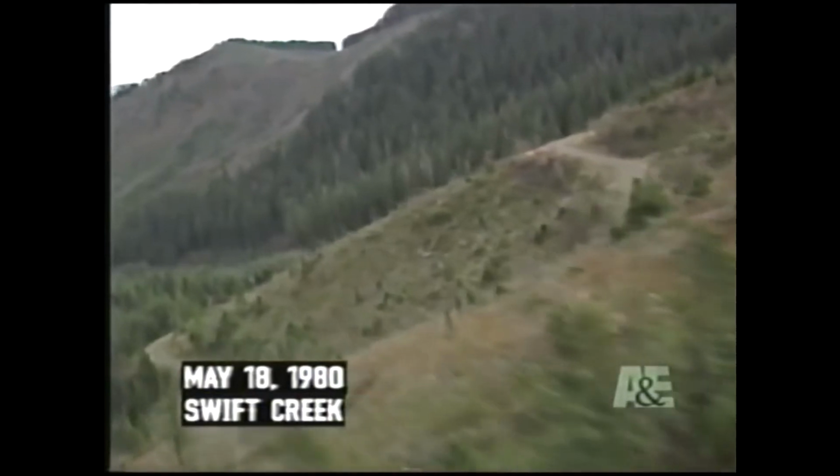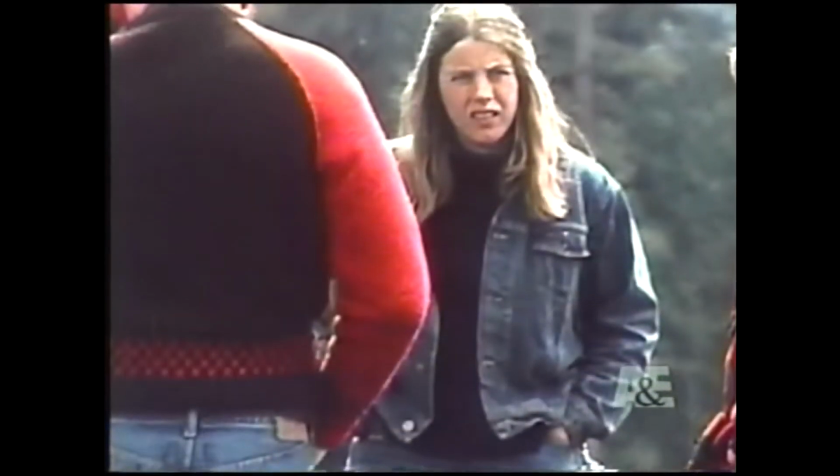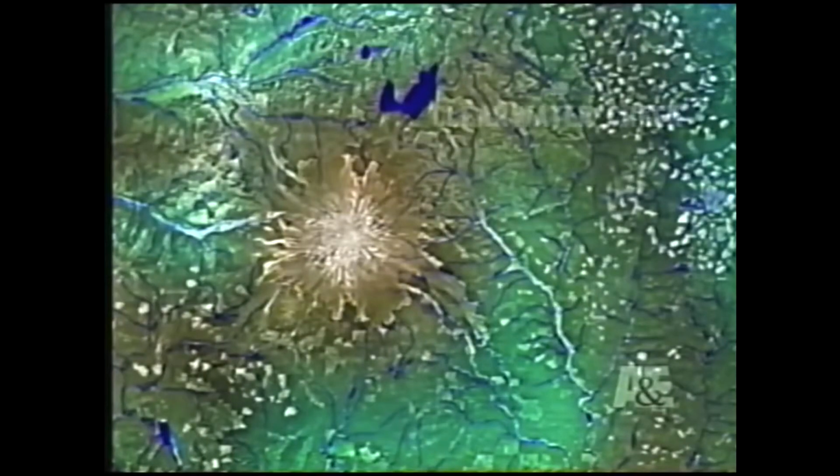May 18, 1980, Swift Creek, 5:30 a.m. Tree planting crew chief Kathy Anderson informs her crew they will abandon their site near Clearwater Creek and relocate to Swift Creek, 6 miles south of the summit. Confusion. My priorities were rearranged that day. So we watched. 15 seconds. It will never leave my mind.